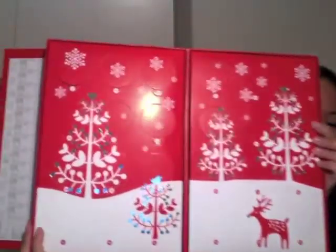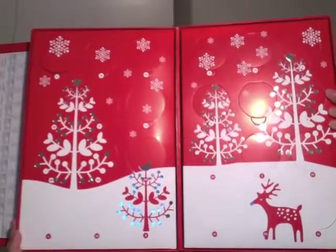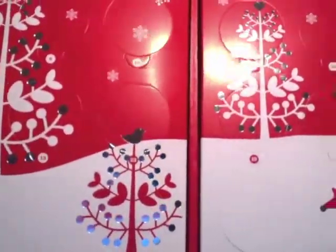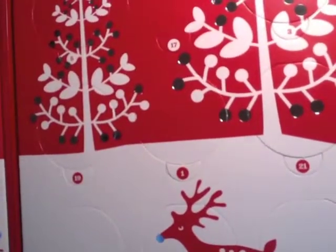So here's the box, and once I pull the ribbon, ta-da! A little winter wonderland. And as you can see, I have to just find the numbers, and a different tea is hidden behind it. And I see right there, number 1 is waiting for me to open. Woohoo! Excited!